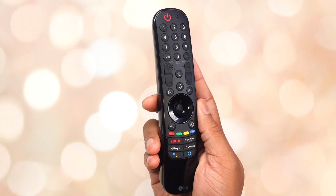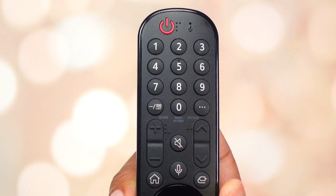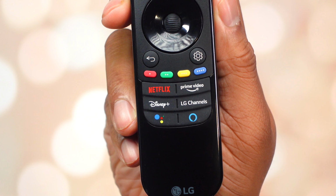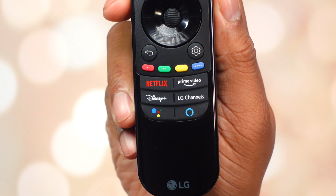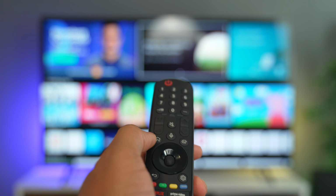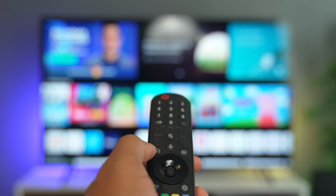So LG has some of the best remote controls because they give you enough buttons and things to allow you to access some of your favorite apps right away. But also, this is a motion control, so you can actually move a cursor around on the screen to be able to interact with the menus and different settings as well.